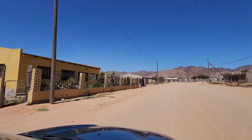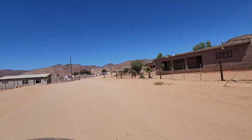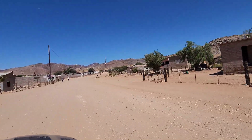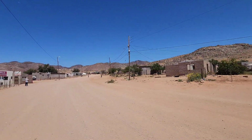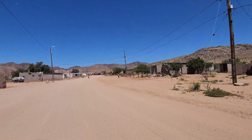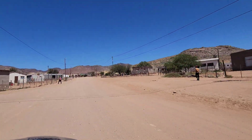House. Yeah. Lots of them aren't painted. Yeah. But are still neat. A few supermarkets and shops. Yeah.